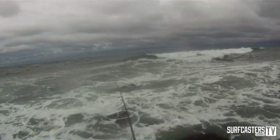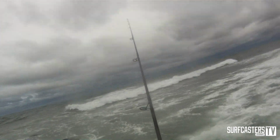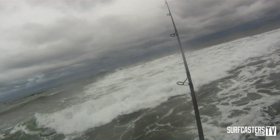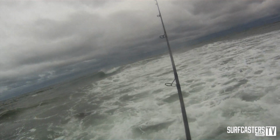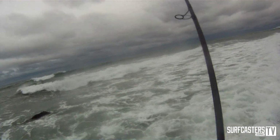See that white water right there? If I can get it behind it, crank up my plug and work that, there should be a fish in there. Obviously I'm wrong. And there it is.